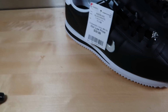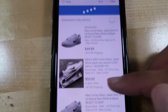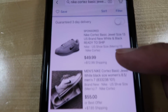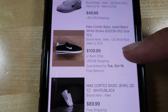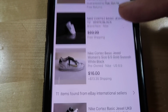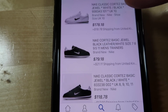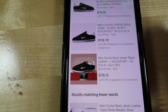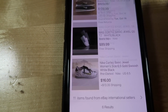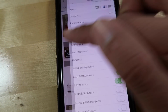So here's what's going on with eBay. This is 6 results, which is also weird. And only one of them here is the black one. So 109 plus $10 shipping. The other one's here, what, 99? And these are all UK, so not even US sellers. A little mix. Look at completed listings and see what's going on.